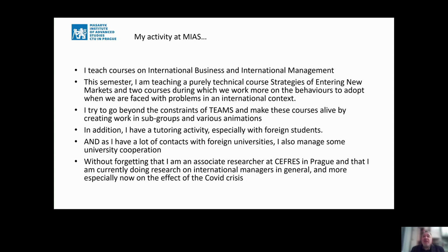Okay, we have to work with teams, but I try to go beyond this and make those courses more lively than is usually the case with teams. So we are using some subgroup activities, and we are trying to find other types of animations. In addition to my teaching here at MIAS, I am also doing some tutoring activity, especially devoted to foreign students. And since I have a lot of contacts with other organizations abroad, I am also in charge of some university cooperation.